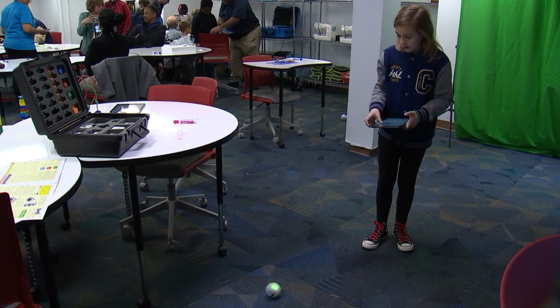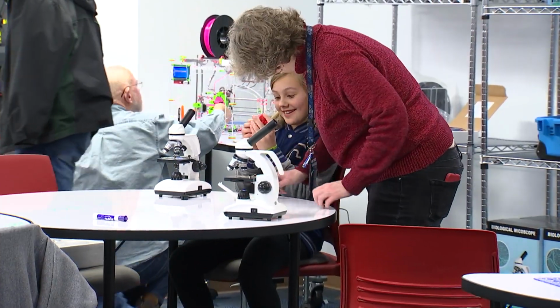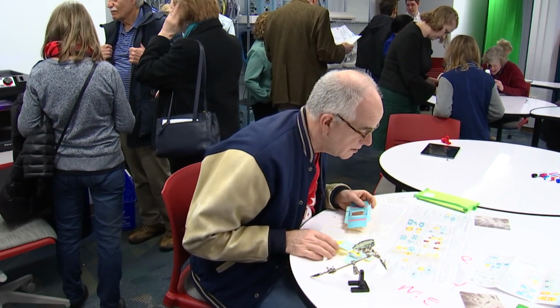I've tried the little sphere robots. I've looked in the microscopes. I think it's all awesome. It's super cool. I am playing with a foldoscope, which is a microscope that comes flat and you fold it all up, and then I'm almost done, I think.